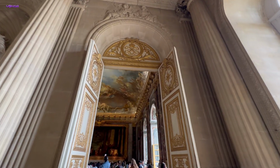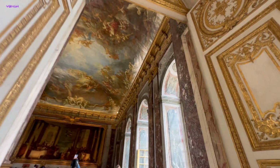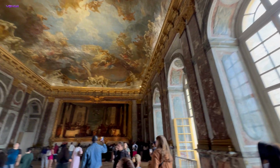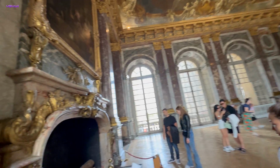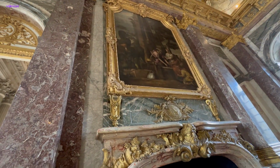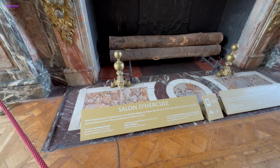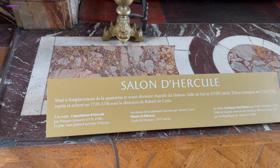The Salon of Hercules. This was originally a chapel. It was rebuilt beginning in 1712, under the supervision of the first architect to the king, Robert de Cotte, to showcase the paintings by Paolo Veronese, which was a gift to Louis XIV from the Republic of Venice in 1664. The painting on the ceiling, The Apotheosis of Hercules, by François Lemoyne, was completed in 1736 and gave the room its name.